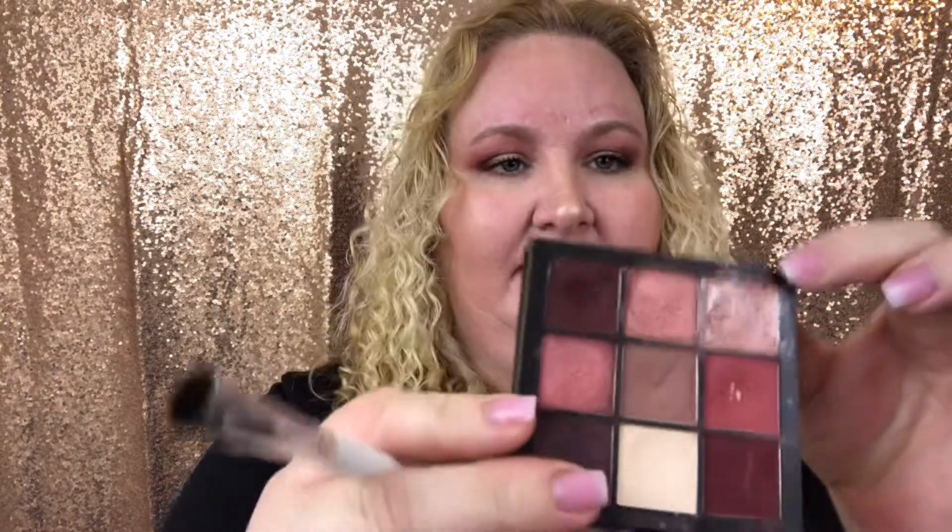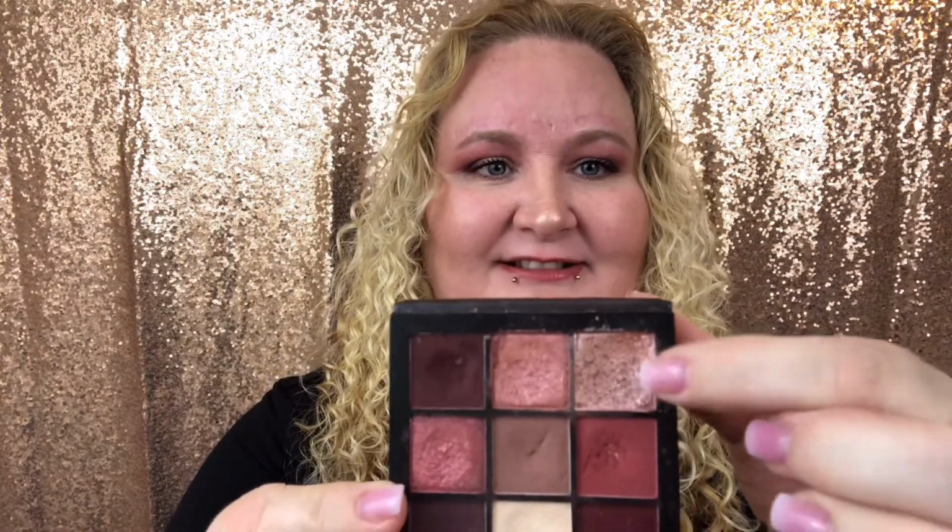Alright, so now that we got our transition, our crease, and our outer V done, I'm going to go in with this, I believe it's an e.l.f. brush. It's a smudge brush, and I'm going to put some shimmer on the lid. That shade right there. As always, I have to wet my brush before I even try to apply any shimmer so that it sticks well to my lid.